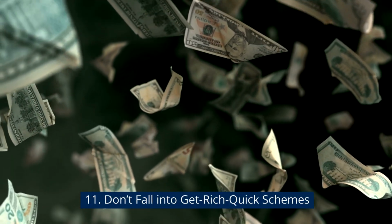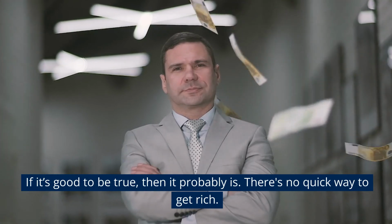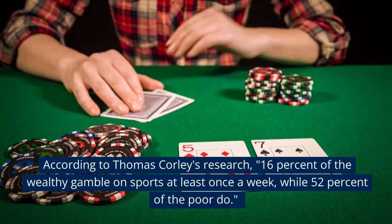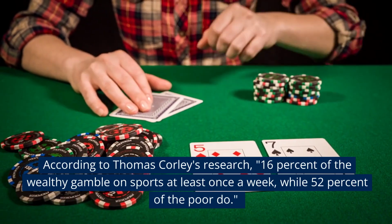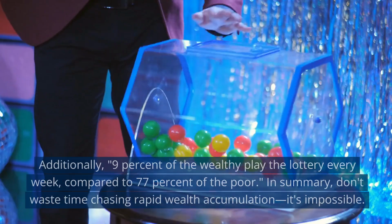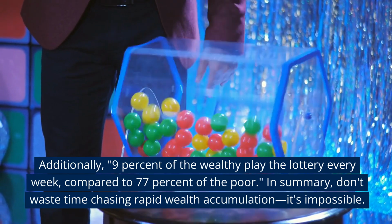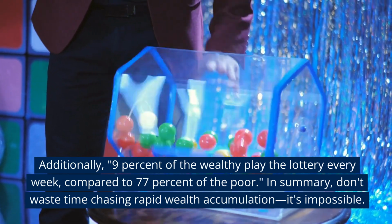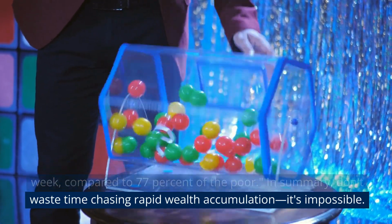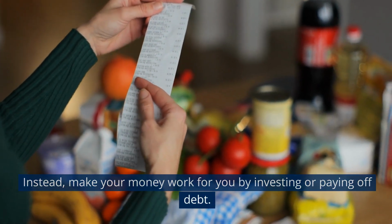11. Don't fall into get-rich-quick schemes. If it's too good to be true, then it probably is. There's no quick way to get rich. According to Thomas Corley's research, 16% of the wealthy gamble on sports at least once a week, while 52% of the poor do. Additionally, 9% of the wealthy play the lottery every week, compared to 77% of the poor. In summary, don't waste time chasing rapid wealth accumulation. It's impossible. Instead, make your money work for you by investing or paying off debt.